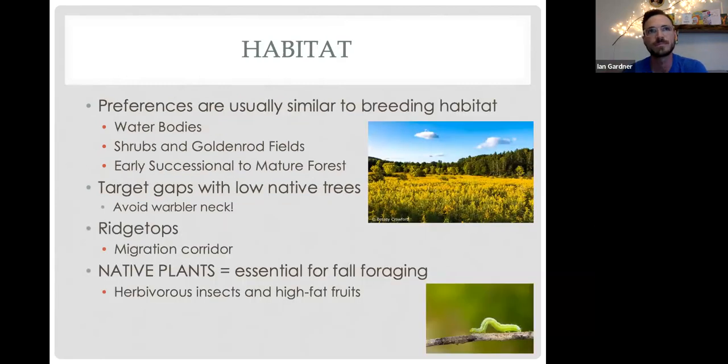So the first step in trying to see fall warblers, you have to be in the right place. You're in the right time, you're in the fall. Where do you go to find these birds? A lot of times the preferences these birds have for habitat are very similar to what their breeding grounds are like. There are a couple exceptions to that, but if they're birds that are attracted to water, like the water thrushes, they'll be near bodies of water. Northern waterthrush usually near still water, Louisiana waterthrush near moving water.